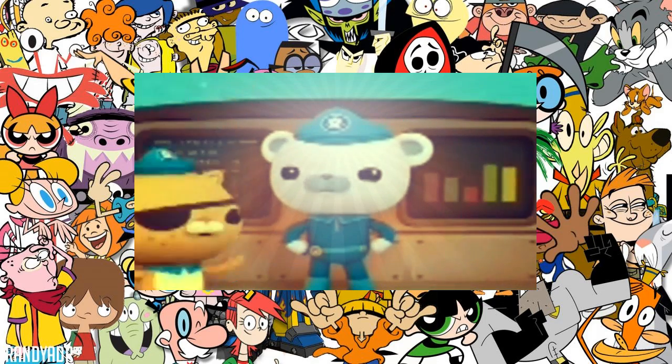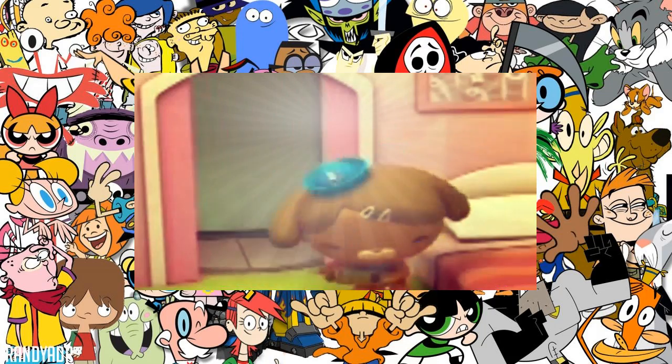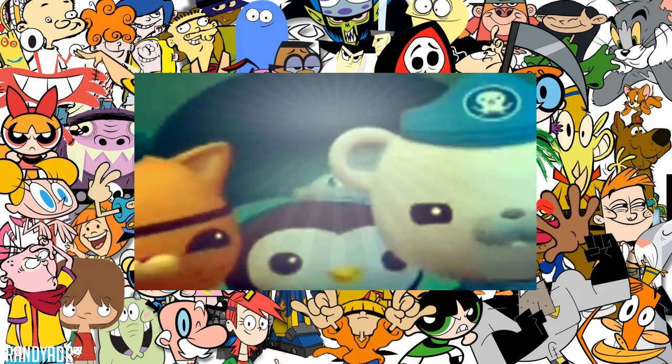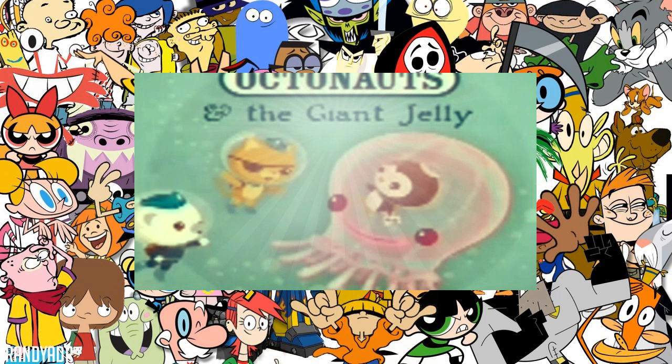Octonauts to your stations. The Octonauts and the Giant Jelly.